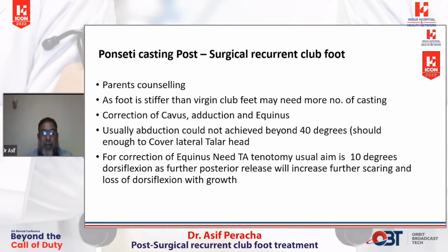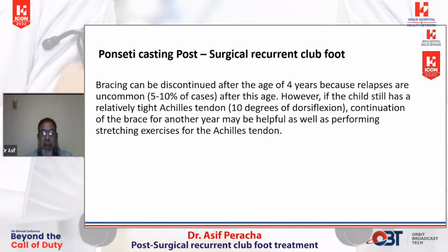So after this correction, in the follow-up, we should start with the bracing. This also depends on the age of the patient, because bracing should be continued until after the age of 4 years, because relapse is uncommon after 4 years. However, if the child still has a relatively tight Achilles tendon, with less than 10 degrees of dorsiflexion, continuing the brace for another year may be helpful, as well as performing stretching exercises of the Achilles tendon.